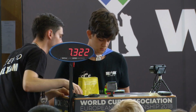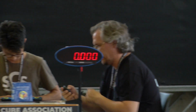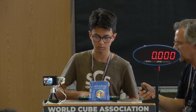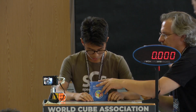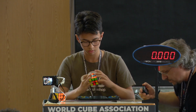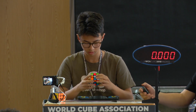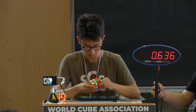Start. Yeah. J-turn. It looks good. Yeah, that's good. 7.32 to start things off. That's nice. Now, Richard Delacoste does not have any experience in these major finals. He's from the French-speaking part of Switzerland and performs really well at 3x3. He came second in the first round, so we definitely know he has the potential to get a low 7 average.